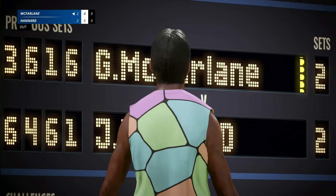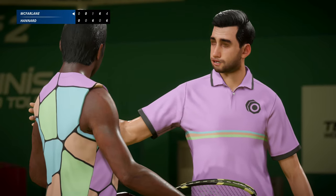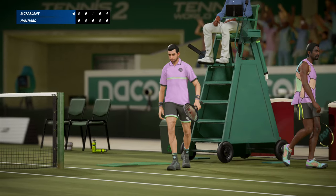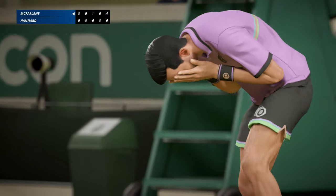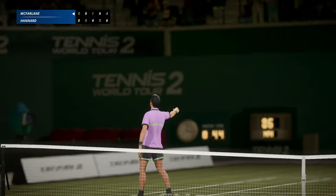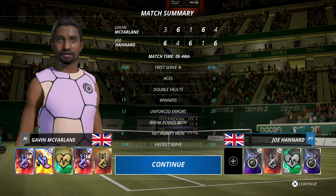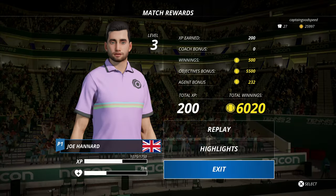Yes! We've done it! Wow! Well, what a match that was, and what a 5-set encounter, and an absolutely brilliant match. And we win it 6-3, 4-6, 6-1, 1-6, 6-4. And look how much it means to us. Our first match at Wimbledon, and we have won it in 5. Absolutely outstanding. That was brilliant. That was just absolutely amazing.